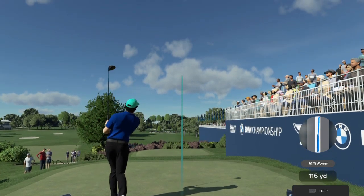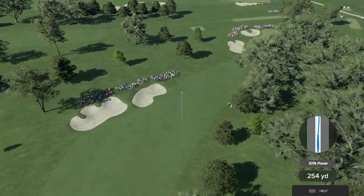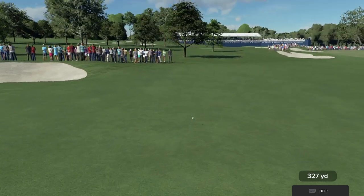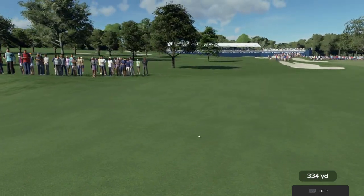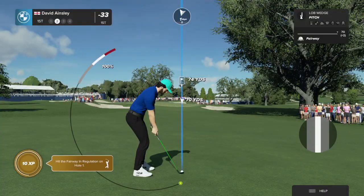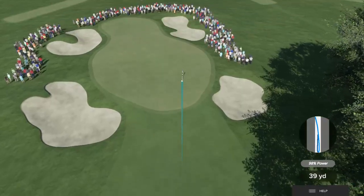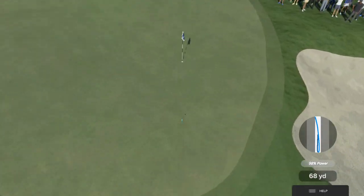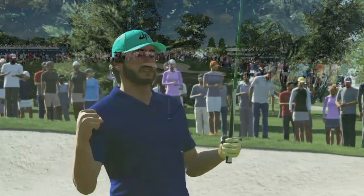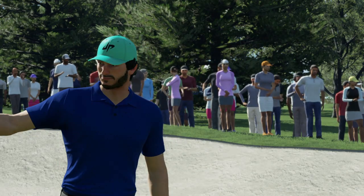Let's see what kind of tone he sets for himself today. Oh, that's a high caliber shot. Time for the second shot into the first. Pay attention, folks. That's how you play golf. And they've been rolling the ball great today.